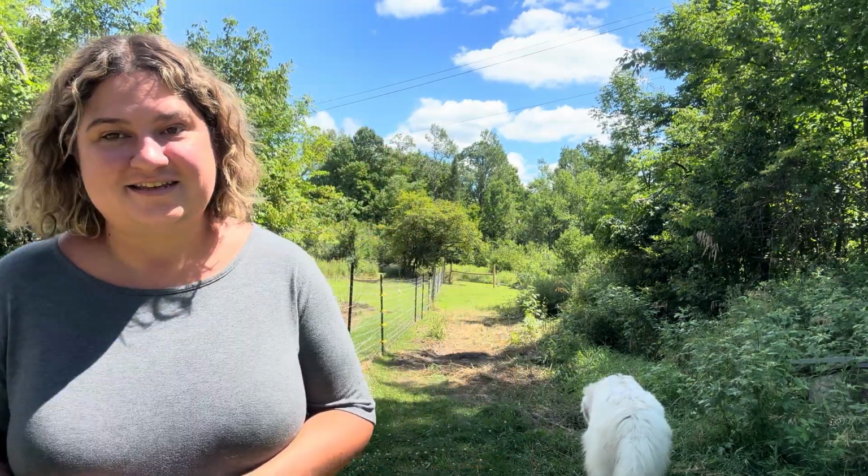So bear with me, I'm going to try and show you some more clips of the sheep, but they're just kind of being silly and goofy right now, as they normally are. The other thing that we brought home on the weekend is 2 goats. And, I always said no goats. And here we are.